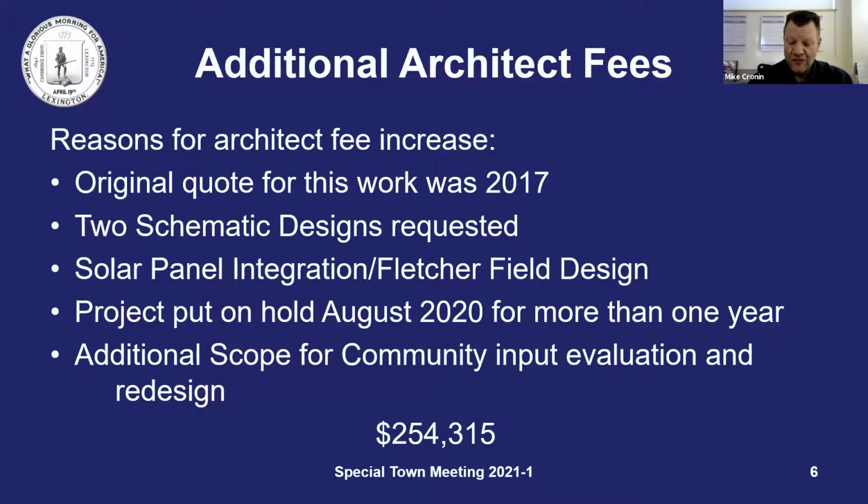In August of 2020, the project was put on hold for a little more than 1 year so that there were some community conversations regarding policing. At the end of that 1 year, that community input, the architect then took all of the information and evaluated it and had to redesign the existing building that you see today. In order to support the architect, there is an additional fee of $254,315.